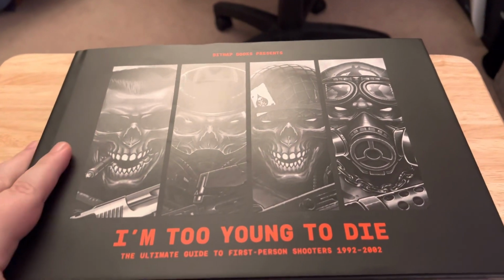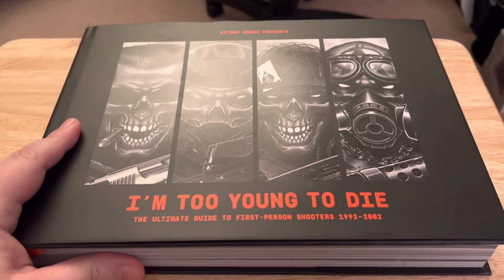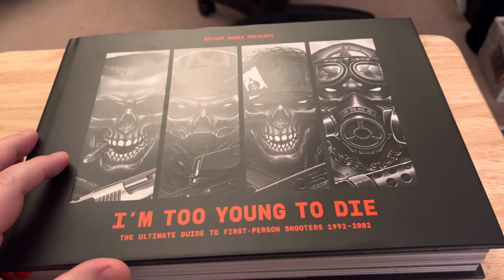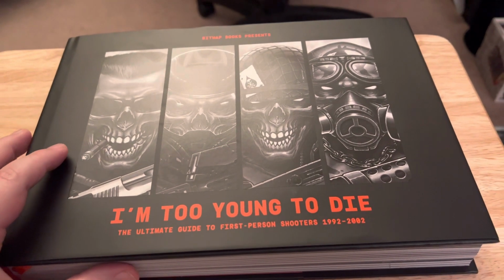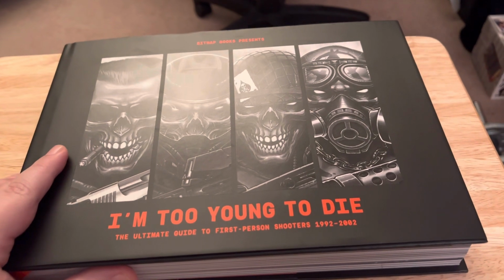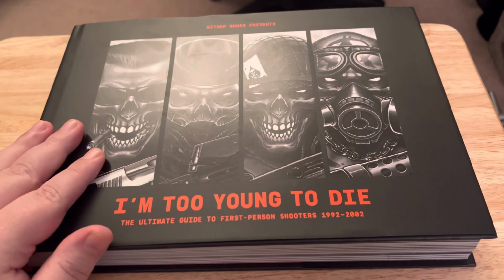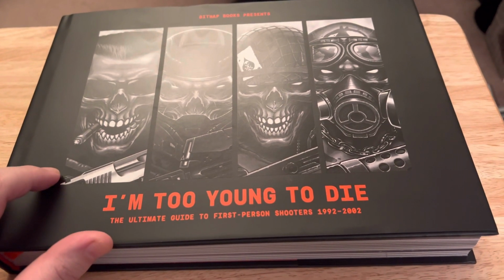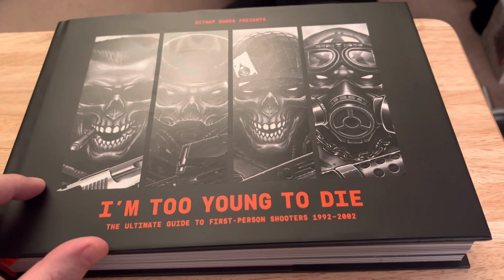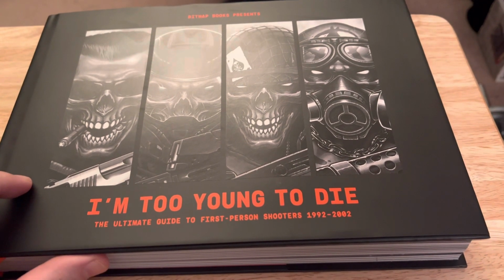I bought this for right around 40 bucks, 41 bucks, through Bitmap Books. You can go to their website, Bitmap Books, and purchase it directly from there. And what originally made me really want to get this is if you get the physical edition of this book, you can also get it in digital. They will give you a free PDF copy of the book.